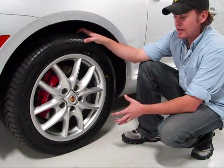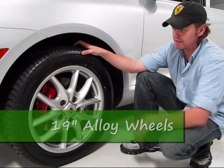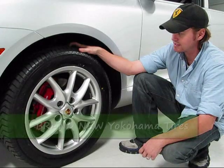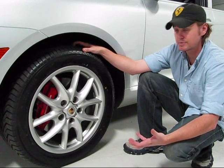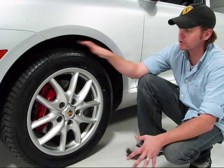Now, taking a look down here, you've got the 19-inch wheel with the painted center crest from Porsche. That is an individual option. The red caliper is indicative of the turbo model, but we just put a brand new set of Yokohama Advan ST tires on here. Definitely a sport variant tire, but it's a mud and snow, so it is all season, but definitely geared towards performance. It's a 275/45 R19 on here. Great set of tires.